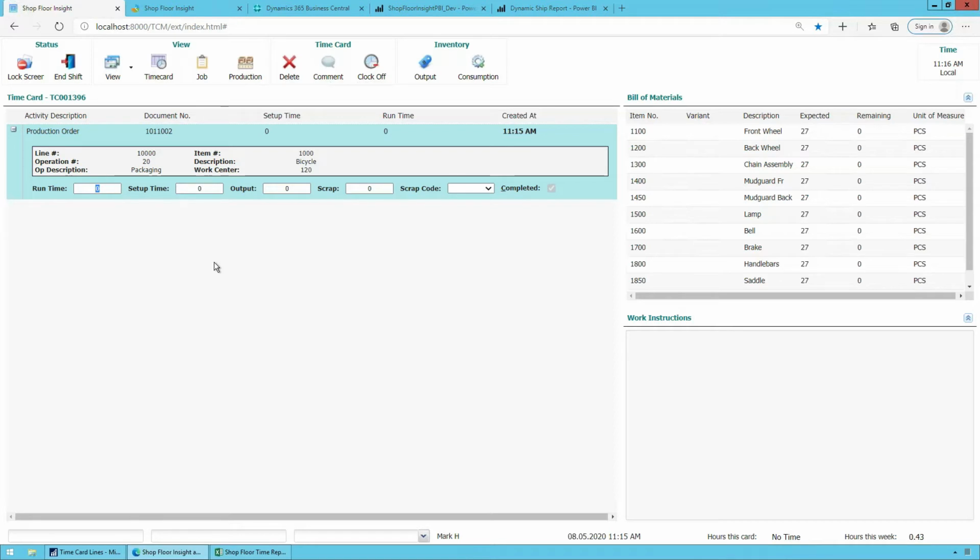And then we can also scan in or clock in as machine centers or work centers. So if we need to capture machine time independently of labor time, we can do that as well. So if you have equipment that runs unattended and those sorts of things, we can capture that time as well.